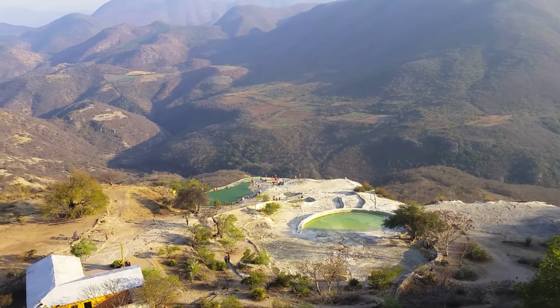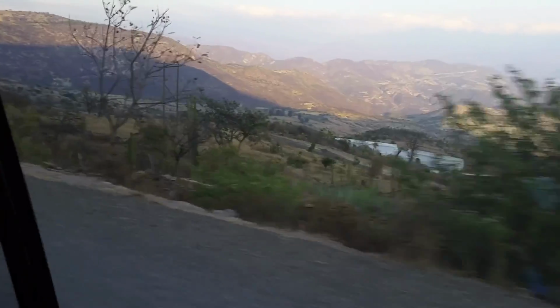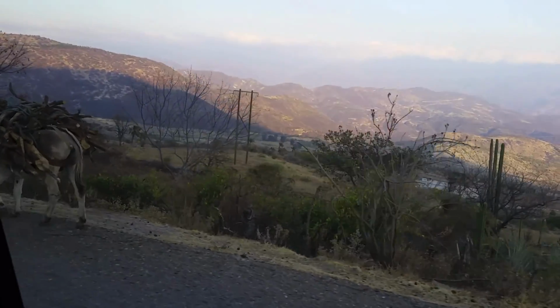And there's another view as we're getting ready to leave, our last view. And now we're headed back to the hotel and the end of another day.